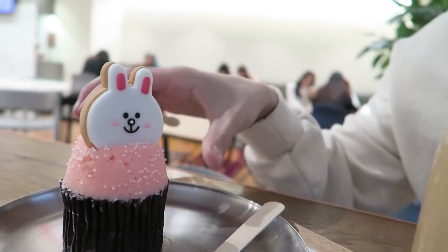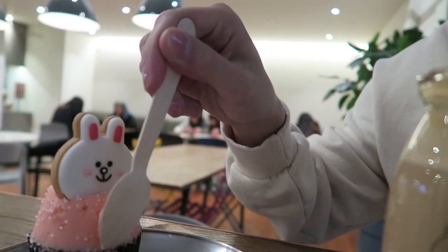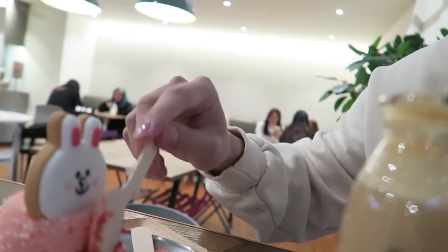Uncultured. I'm gonna try the Coney red velvet cupcake. I wonder if it's innovative, but is it gluten free? Is it cruelty free? Was it developed by Jeffrey Star and Amaris Zapato? I'm just kidding. Oh, Mashita. Oh my god.